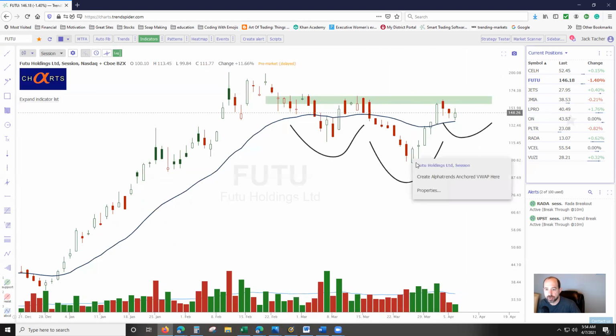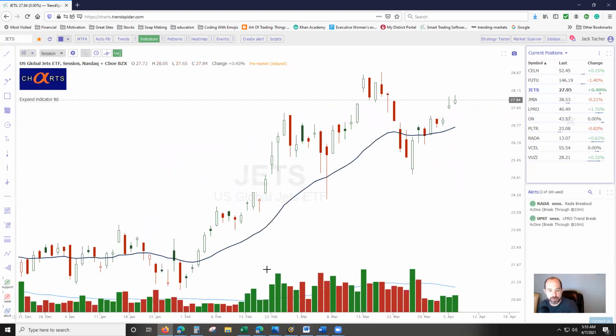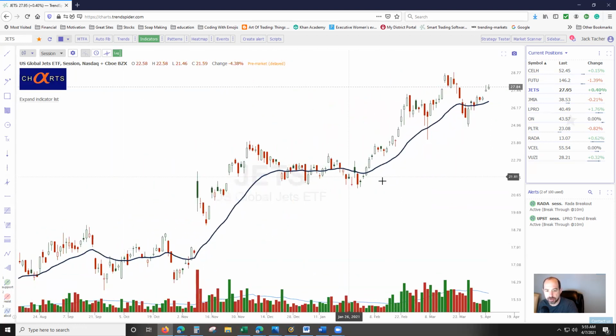And just for fun, let's put an anchored VWAP from this to see how price handles not only the moving average, but also the anchored VWAP. All right, that's FUTU. Next up will be Jets. It's a reopening play, just a trade. I think a lot of the airlines look good and are showing accumulation, so might as well go with the ETF. And you see it's been in an uptrend.